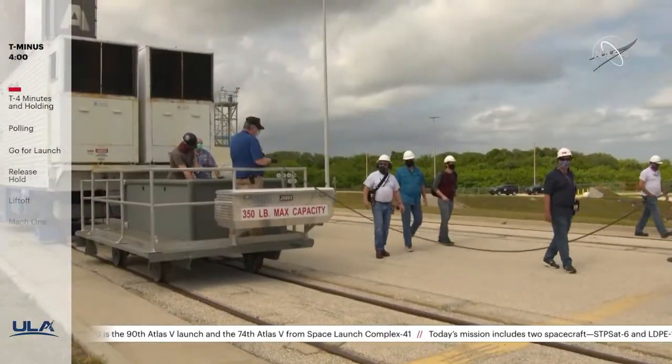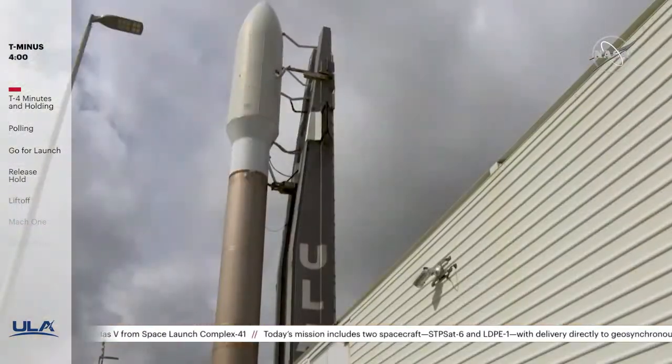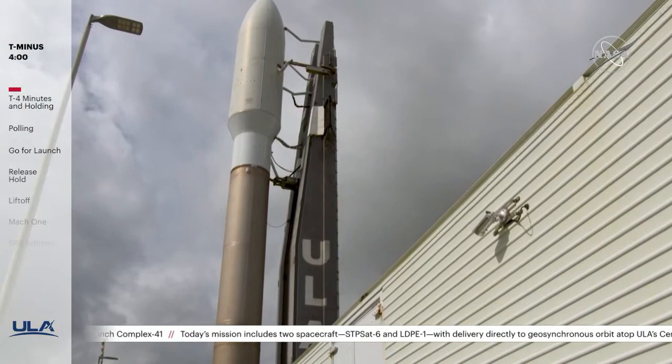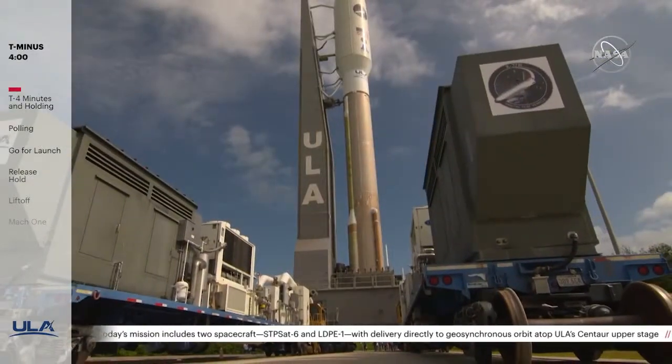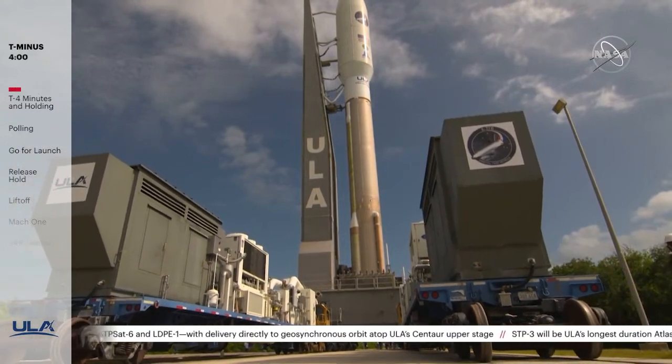Two rail cars lead the move, with the payload van providing communication to the payload, while the ground van houses the ground support for the rocket. At the rear of the convoy, the portable environmental control system provides air conditioning to the payload and rocket.